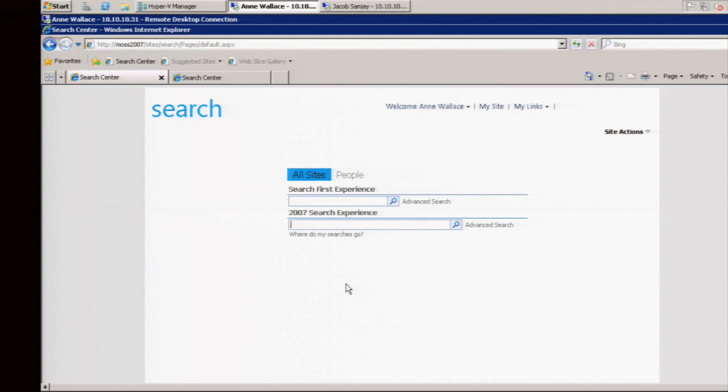So to better depict what Search First really looks like from the end user perspective, where they still continue working in their 2007 environment, but they are experiencing a full-blown set of features that Search 2010 provides to them seamlessly. So for the sake of this presentation, I'm going to be role-playing a little bit.